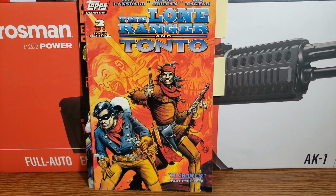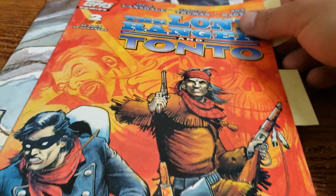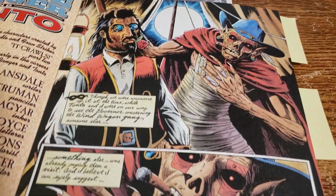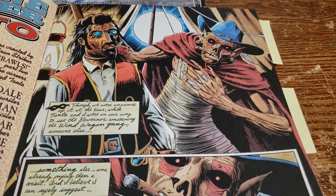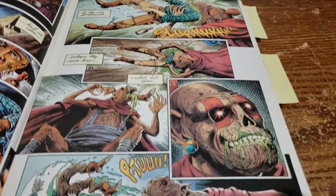Decided to try out this Lone Ranger and Tonto by Joe R. Lansdale and Timothy Truman. And I was pleasantly surprised, because this is one of the first times that I had tried Joe R. Lansdale's writing in some years. And it's kind of more general audience, or maybe PG. It still has horror and supernatural aspects. And, you know, Old West.